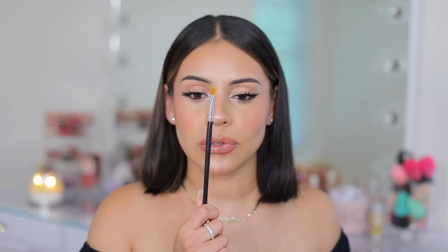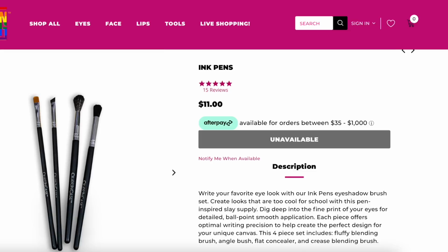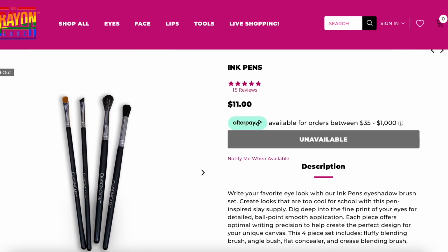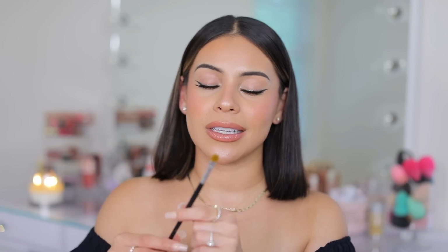Typically your fingers will apply glitters and shimmers the best when you're putting them on your lid, but this brush also gives you that finger effect, but with a brush. And I think it's just because of the bristles and because it is so thin and so flat. So this is available on the Crayon Case on their website. It does come with 3 other brushes, which I like, but they're not my favorite. I like this brush the best. I think the brush set is like $10. So essentially it's like $10 for one brush. But if you do need a good flat shader brush, I wanted to shout this one out because it is so good.